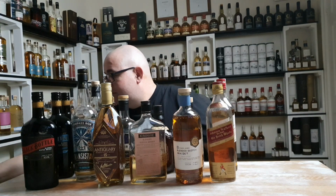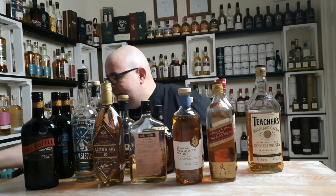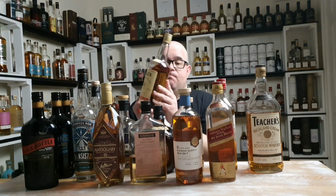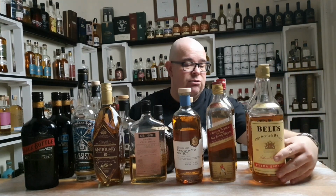And 3 more bottles. 3 old bottles. This is Teacher's from the 90s. Completely different story to the recent release of Teacher's Highland Cream whisky. If we have Teacher's and Johnnie Walker, we need to have also the Bell's. This bottle is Bell's Extra Special from the 80s. 43% ABV, same as this Teacher's whiskey. Quite heavy on the sherry side, I need to say, and also quite an interesting whiskey.